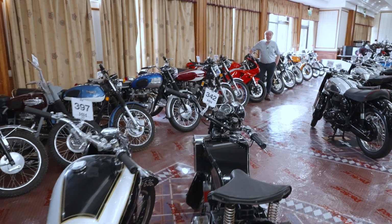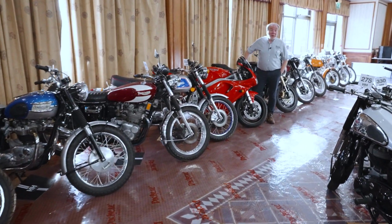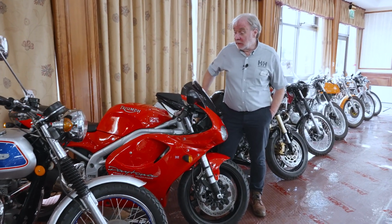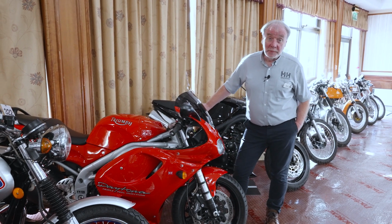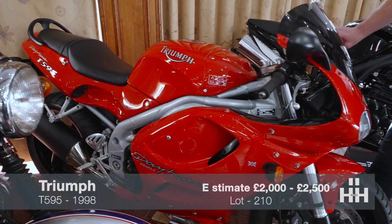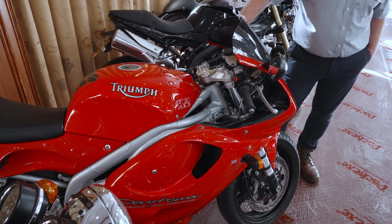So down the right hand side of the room, opposite the stage where the auctioneer will be, is all the British bikes. Probably something from every single British manufacturer, certainly Norton, Triumph, BSA, but some more unusual ones as well. People always ask at auction, what would you take home yourself? And it will probably be this one. This is an absolutely mint Triumph T595, Triumph's first attempt at a sports bike. And it's still a good looking bike, still performs very well, and certainly will become a future classic.